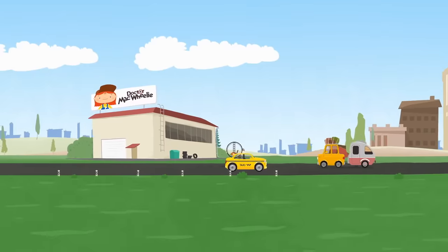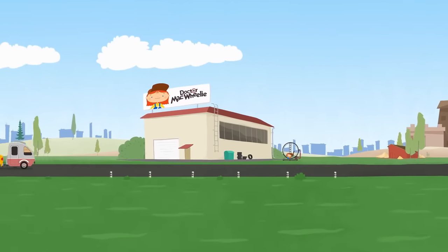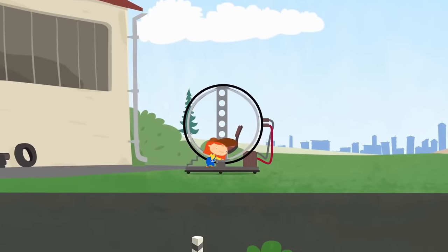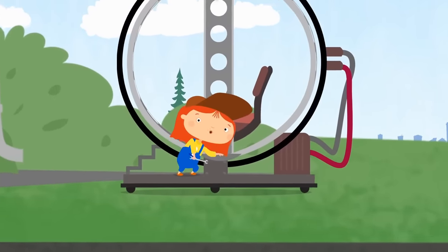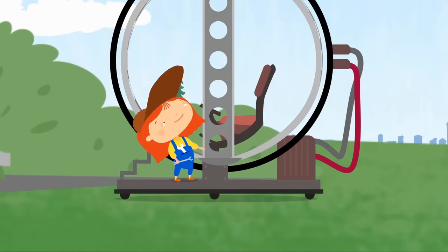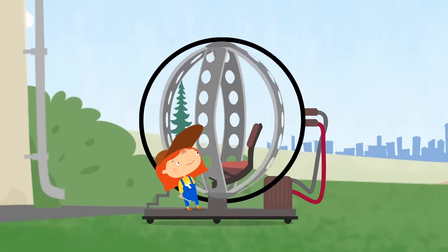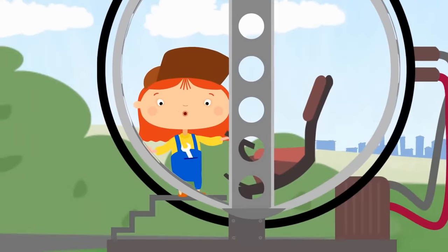This is Dr. McWheelie's garage. And this is Dr. McWheelie. What is she doing today? Oh, she's building a time machine. Dr. McWheelie wants to travel back in time to find out how cars were built before.